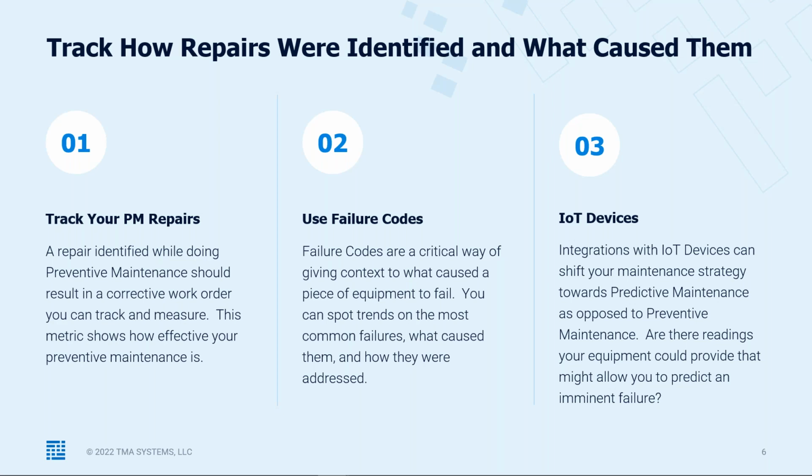IoT devices, so this is a huge trend in the facilities area. I'm sure everybody's heard of this. It's a bit of a buzzword now, standing for Internet of Things, of course. And a lot of customers are wanting to go towards this as a way of doing their predictive maintenance as opposed to preventive maintenance.